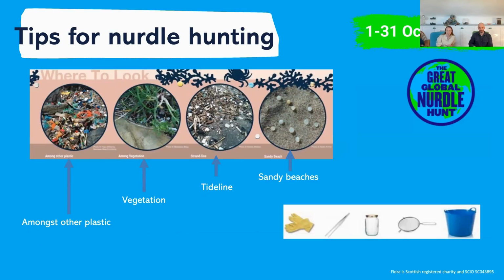So just a few tips for nurdle hunting if it is new to you or you need a refresher. As Jamie did say, nurdles can be found in a lot of places. They are usually easiest to find on sandy beaches, but that's not to say that they won't be on pebbly beaches or by a river or an inland area near a train line. But this is just usually the best place to look for them.